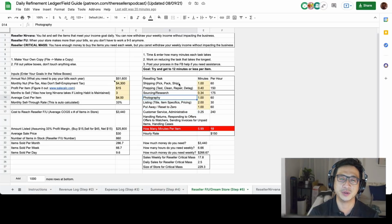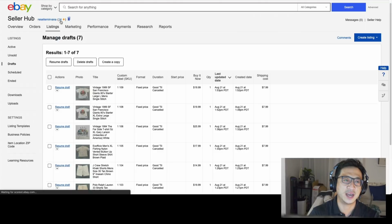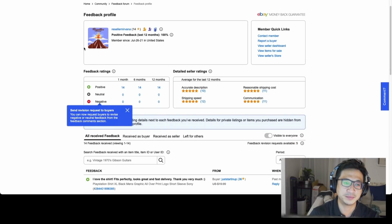Advanced eBay is reducing the complexity. How can you ship things faster? How can you prep things faster? How can you source better items? How can you photograph better items? How can you list faster? How can you put items away? How can you reduce how many items you lose? How can you do customer service faster? And it just happens one step at a time. How can you take a day off? You have to make sure that you have drafts so that you can actually take a day off. I just got another feedback, number 14.